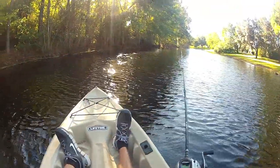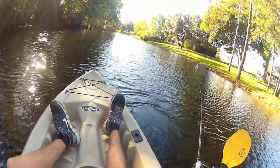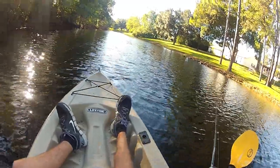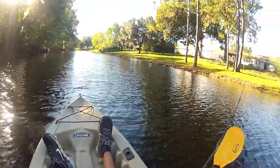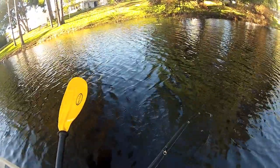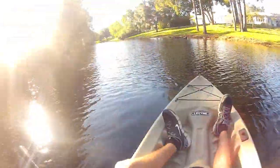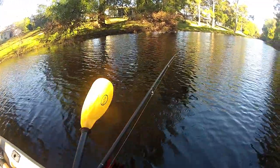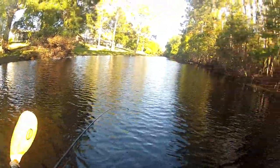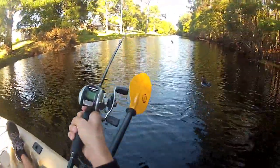God, this is awesome. Look how active these fish are, man. He's just fighting. He's using all of his energy just to get away. Here he comes, coming up right next. Whoa! See what I mean? These guys are just so active. He literally turns my kayak around, because he knows where all the cover is, and that's what he's looking for. See, he's going straight to that cover right there. He's getting there, too.